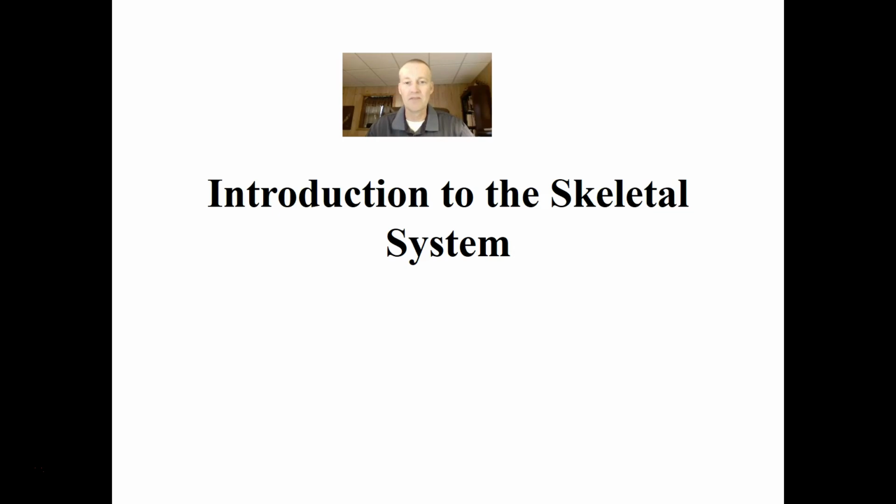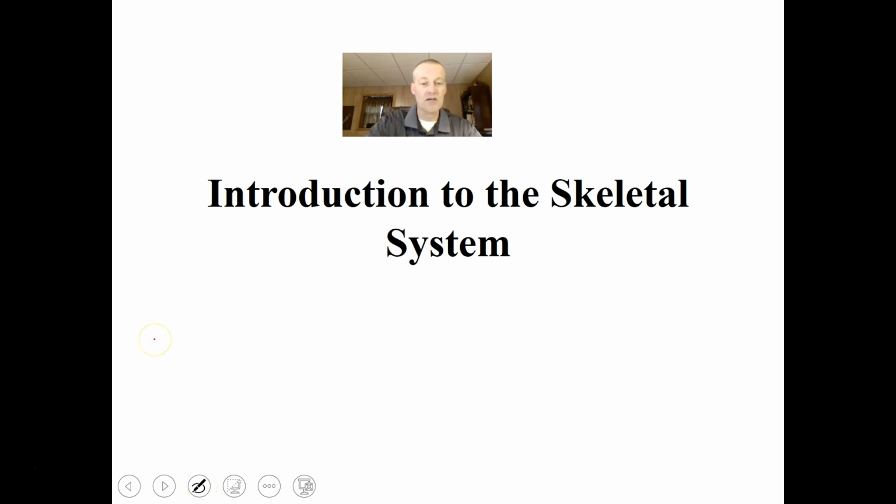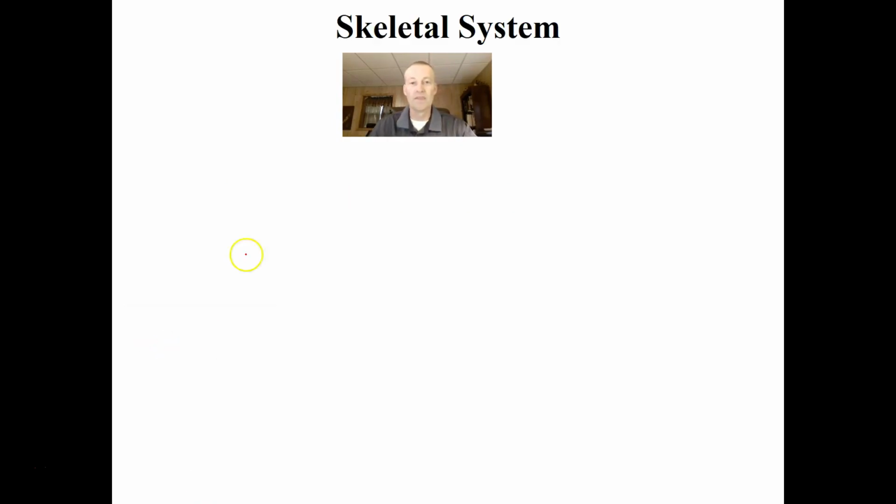We're going to go ahead and begin a new system called the skeletal system. This is a very complex system, lots of parts involved, but we'll spend somewhere around 3 weeks studying this and learning about all the parts. I think you'll enjoy this system. It's one of my favorite systems, so let's go ahead and get into it.